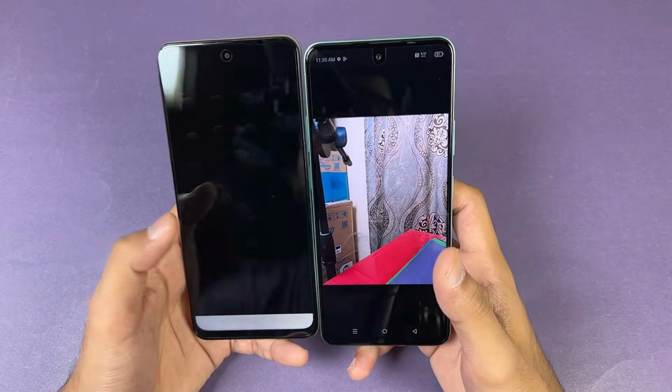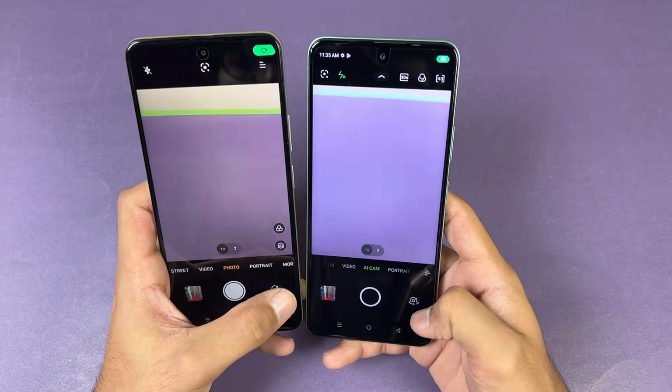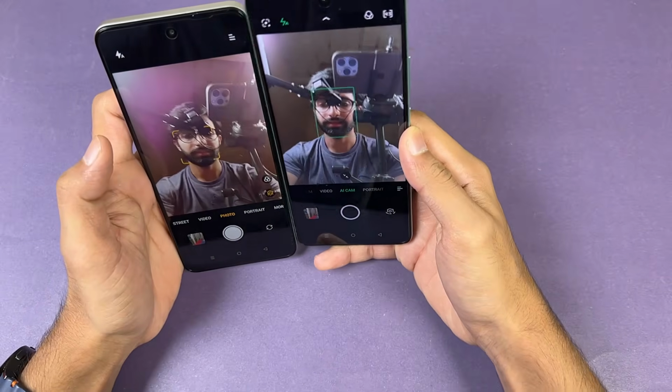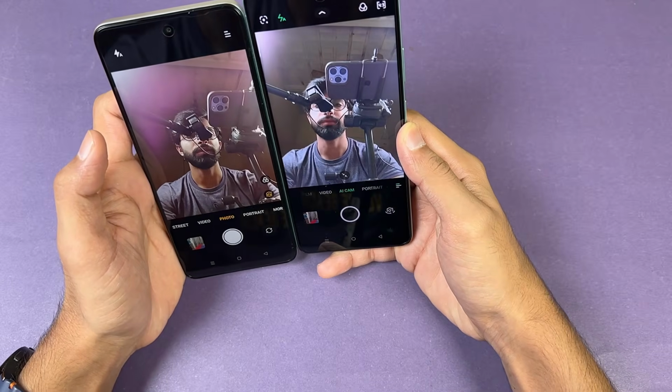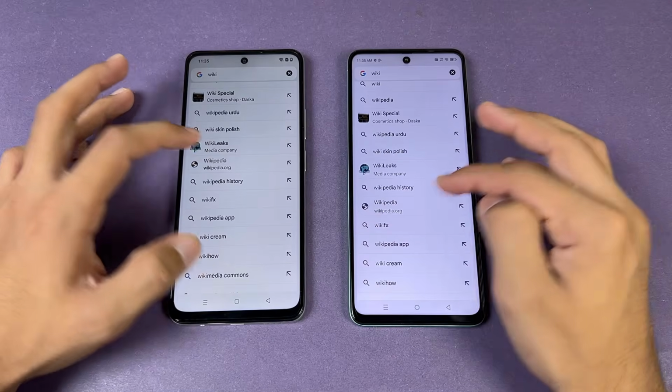Let's see the camera samples right here. So yes, Hot 50 is slightly sharper. So here is the front facing camera. So the front facing camera also looks way better on the Hot 50. Now let's see internet browsing speed. So I am using Chrome on both phones. Also we have the same Wi-Fi network.